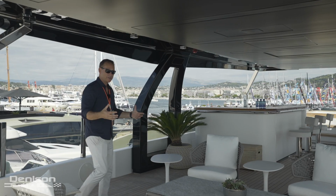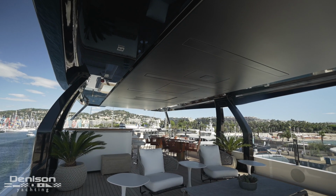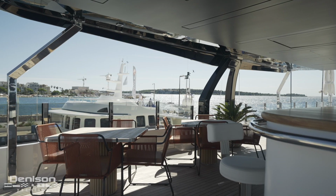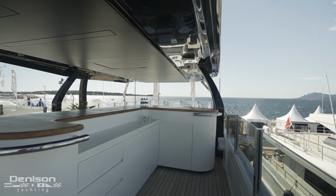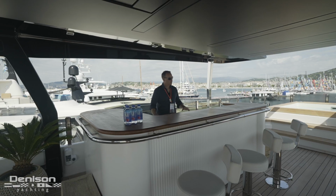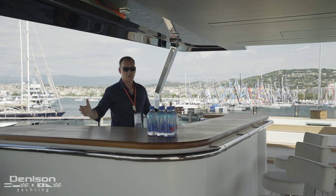Something that is very hard to miss is this massive hardtop. This is a full carbon fiber hardtop. It's got all the lighting that you need built up in here. Opposite the dining area, we've got this amazing bar. Here in the bar, we've got a sink, a full refrigerator, ice machine, some great storage behind here as well. One thing that's really nice though is you've got a lot of area here. You can have an amazing party up here.